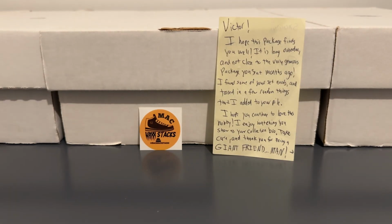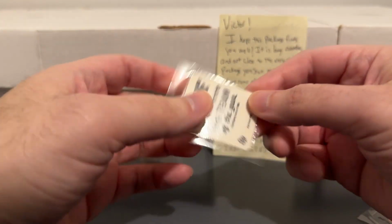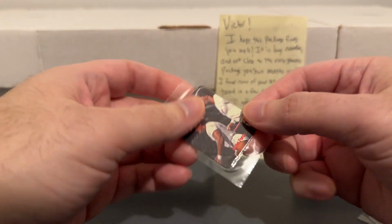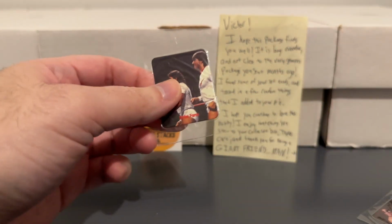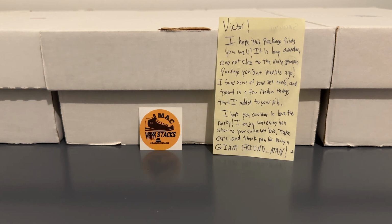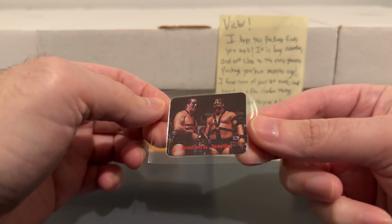And in addition to the set help, he threw in a bunch of other random stuff for various parts of my collection. A couple of cool wrestling items here that I don't know much about. These mini stickers from Borden. You got Strike Force, who my brother and I really liked back in the day, where my brother used to watch wrestling. He eventually stopped, but I continued to this day.